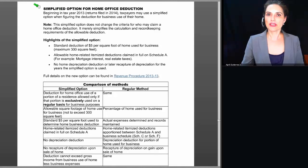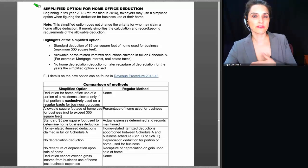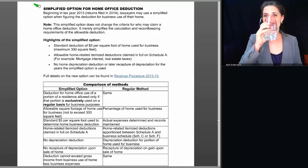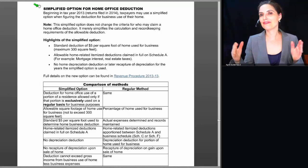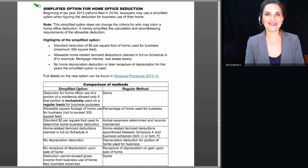Now, beginning in 2013, we're talking about 2012 laws. I'm teaching this class, but we're in 2013 looking forward to the 2014 season. Well, I don't know that I'm looking forward to it yet. I think we're all quite happy that tax season is behind us and we're ready to enjoy a lovely summer, relaxing fall, Christmas season before we get into 2014 tax season.